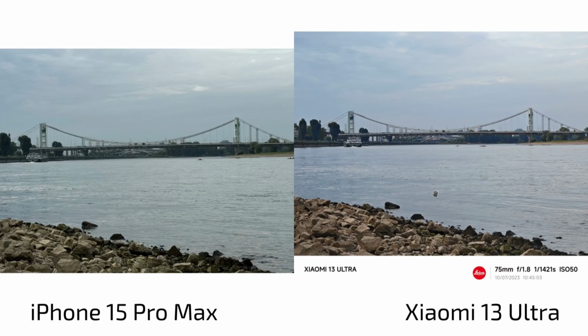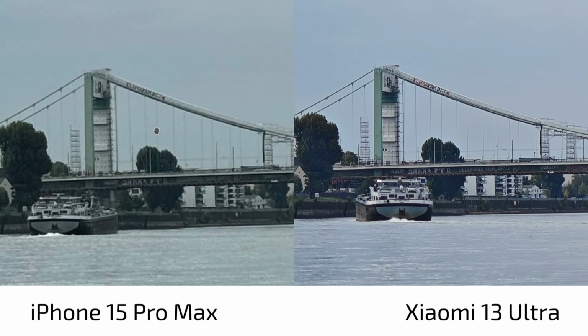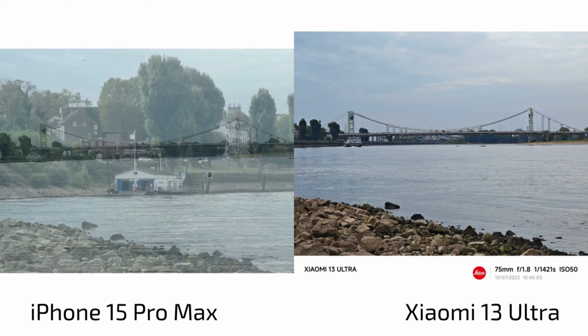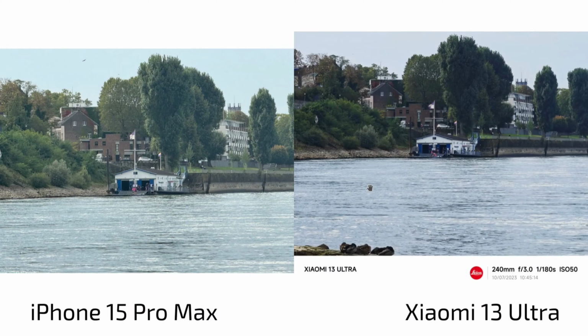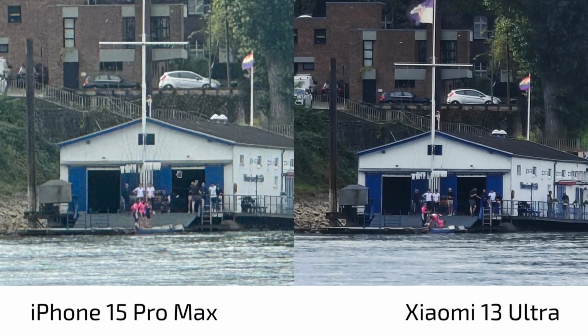Now 3x zoom, of course, the iPhone doesn't have any chance. This is just to demonstrate the 3x zoom again. Also, I don't like the colors on the iPhone 15 Pro Max because it's way too yellowish in this case, where it's more blue and more realistic on the Xiaomi 13 Ultra. But you can see clearly you get more flexibility with the 3.2x zoom on the Xiaomi 13 Ultra. This is 10x zoom versus 10x zoom, long distance test, very noisy, heavily edited a little bit there.